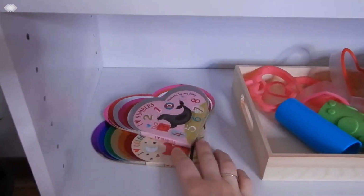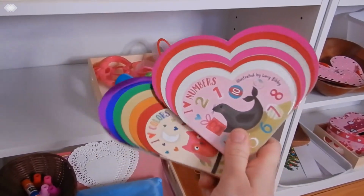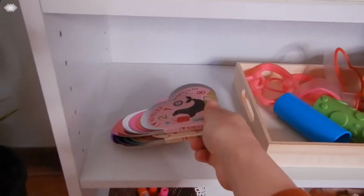And then down here we just have a few books that we found at the dollar store. So we just have numbers and colors. And those are mainly geared towards my toddler.